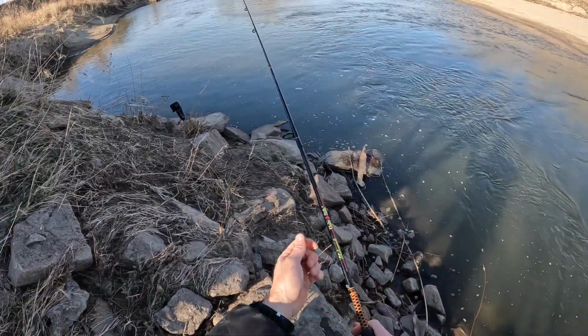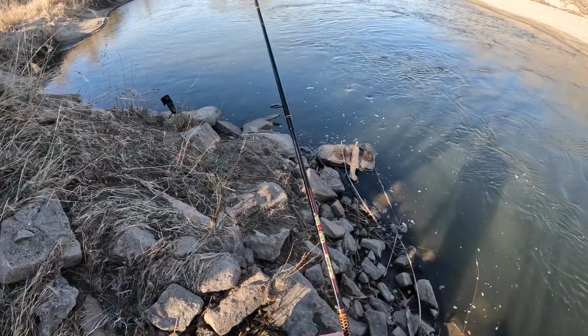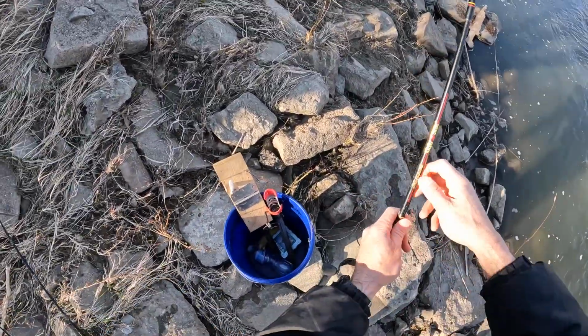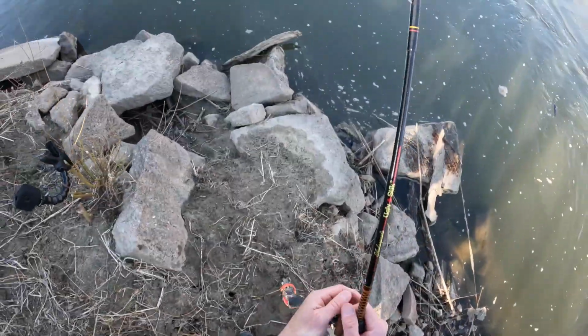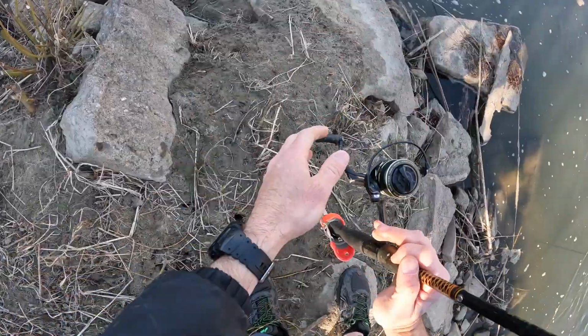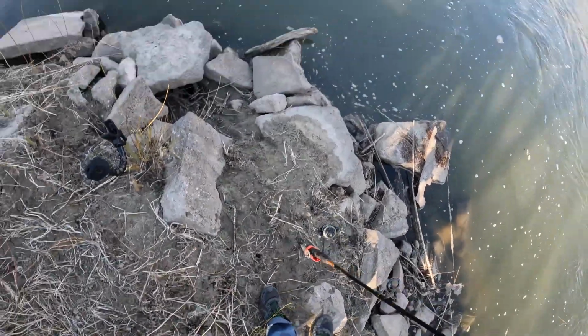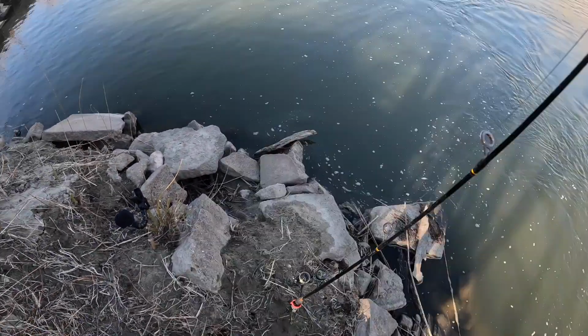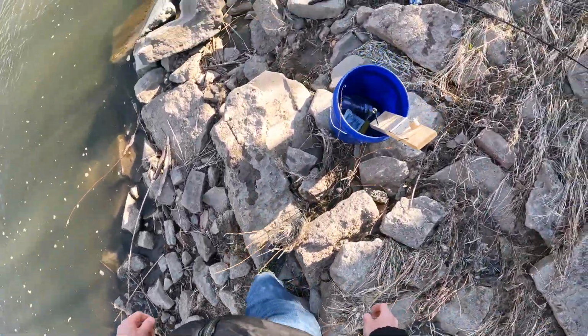One of the things I'm sure of is that we're in one of the best spots in the area. It's, I don't know, I'd say it's probably like 6 to 8 feet. Plenty, plenty deep. Okay. There, we'll just use the hook setter as a rod holder right now. Should be fast. If it's not, we move on.